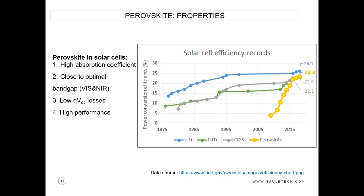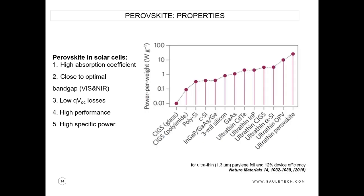So all these features together lead to very high performance in the material, and because it's very, very thin, it's also possible to create very high specific power for the solar cell. This specific power basically describes the power per weight ratio of the solar cell. And due to the fact that in these ultra-thin perovskite materials we are working with photoactive layers of a few hundred nanometers, compared to hundreds of microns in crystalline silicon, this allows us to generate orders of magnitude higher power per weight.